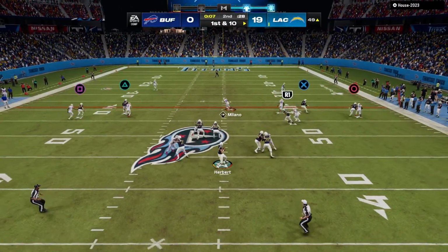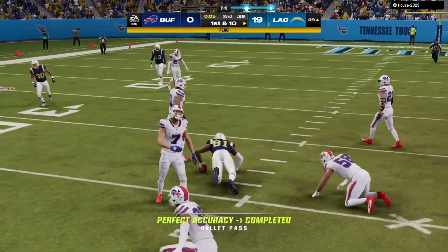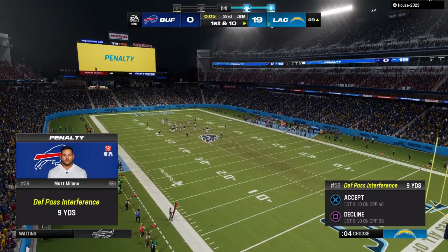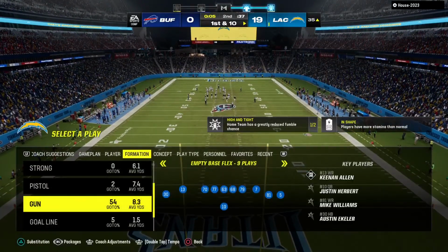From the shotgun, here's Herbert. Finding Williams once more, complete. And he's got this down to the 35. So the penalty rightfully declined. They'll keep the yardage on the completion.